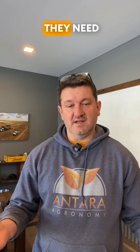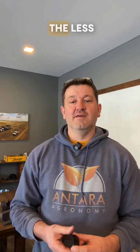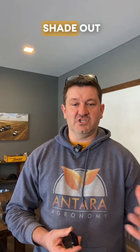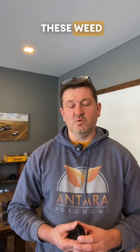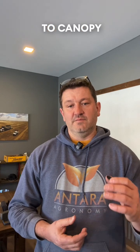And wherever the wheat was, where it stopped, that part of the field was clean. So pigweeds need sunlight to germinate. The faster you can get canopy cover, the less problem you're going to have with these types of weeds, because they'll shade out the ground and then these weed seeds don't germinate. So it just goes to show the importance of having narrow rows to canopy cover the ground faster, and help fight not only weed resistance, but weeds in general.